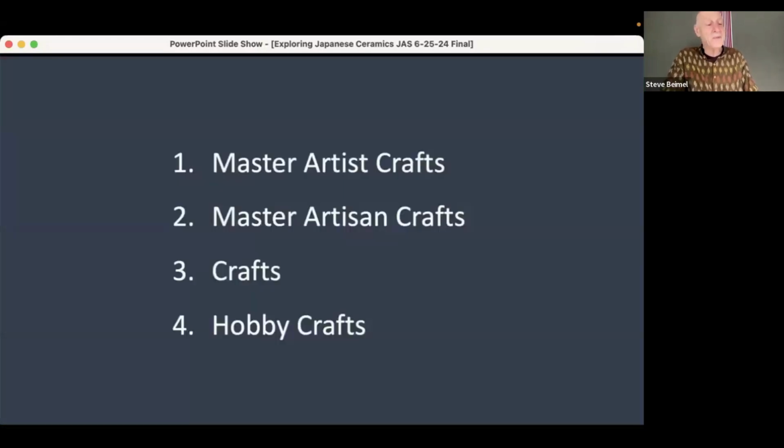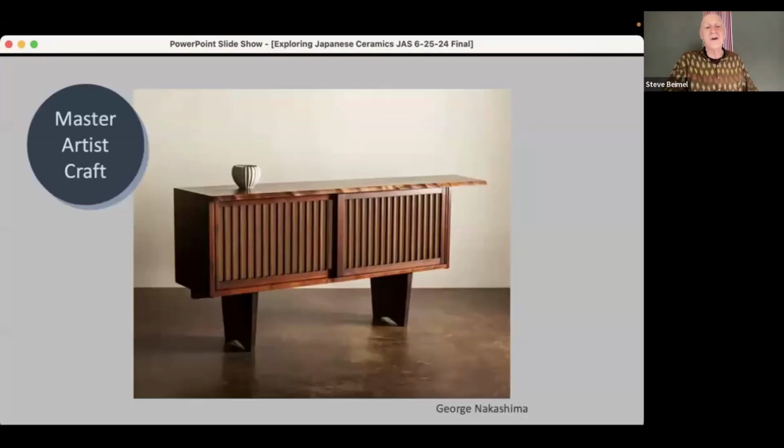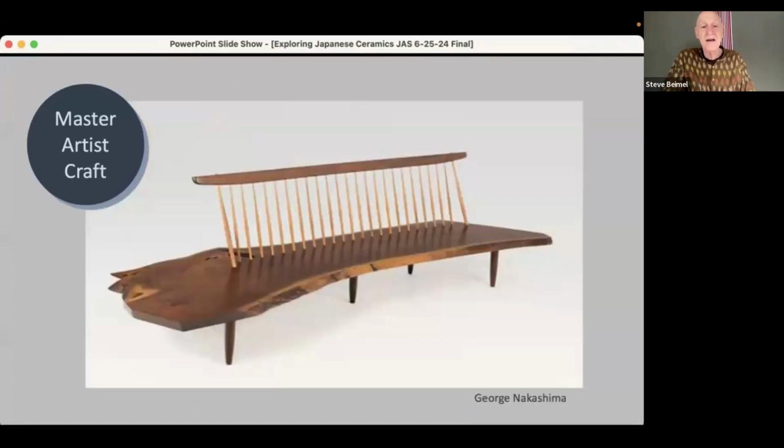And one of the things that we felt was really important at the beginning was to define what craft meant, because there's a big difference between what one's grandchild makes at summer camp and what a great Celadon artist does. And if they're both called crafts, it can be confusing. So we decided to create the category of master artist craft. This would be one of a kind or very limited edition artistic expressions using those master craft techniques.